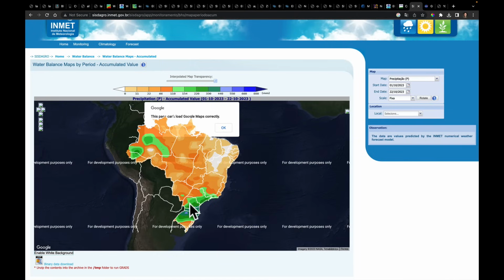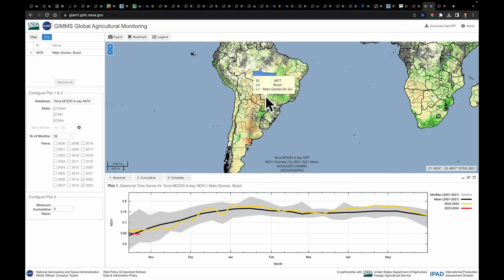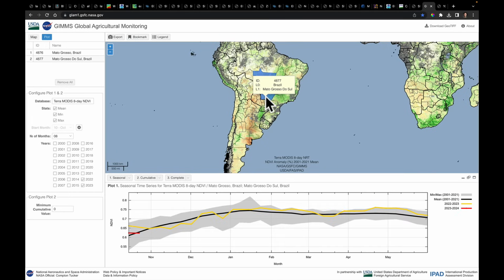And I messaged a good friend and colleague who lives in Goiás this morning. I'll tell you what he told me later this afternoon when he replies, so I can fill in some of these holes here. But I will say this, I was looking at some NDVI data, and if you look at Mato Grosso and Mato Grosso do Sul, you can see that the historical average is the black line. Last year is this line through here, and we're currently sitting here.